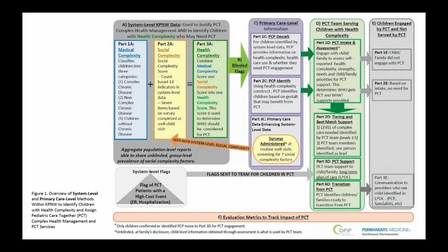And then within the rest of the sections, we provide information about the kinds of supports that the team provides, how they stratify the population they are serving, how they manage and document their care in EPIC, and how they thoughtfully transition a child from PCT services. Section E then provides an overview of children identified for PCT assessment that are not enrolled in the PCT program, or children that are transitioned from the PCT. And then lastly, Section F provides an evaluation framework and proposed evaluation metrics developed to assess the impact of the PCT program.